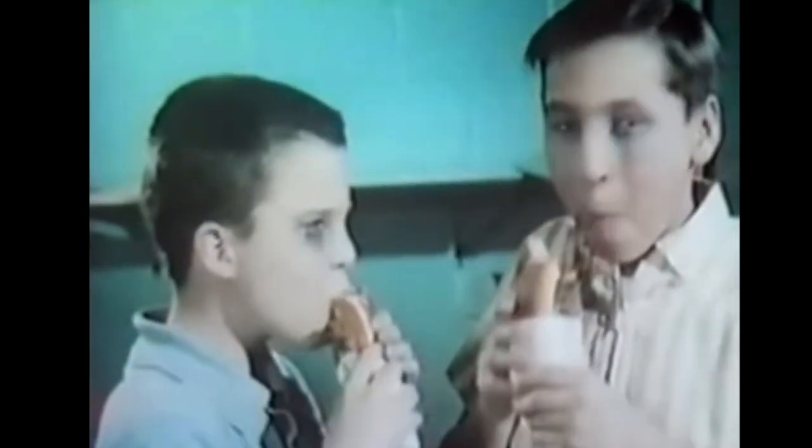Big, plump, and juicy, wrapped in an oven-fresh bun. Add mustard, relish, ketchup, and go to work. Yes, the hot dogs at our refreshment center are the best you'll find anywhere.